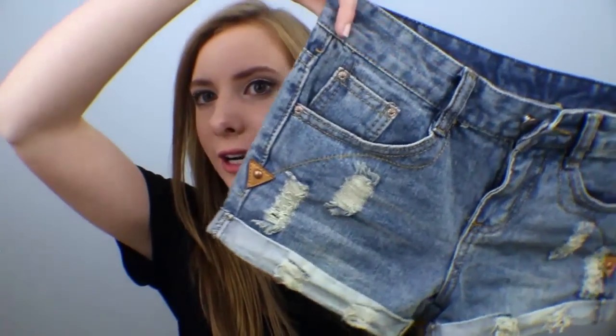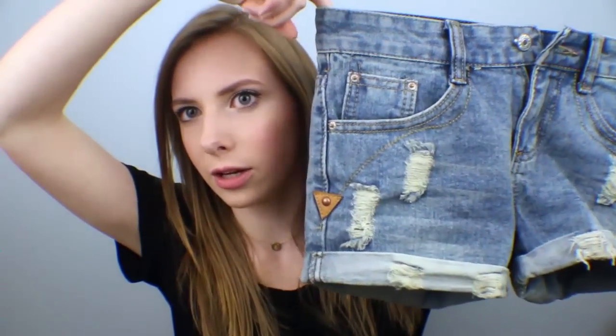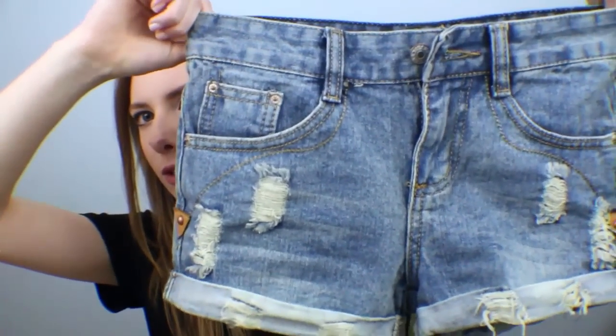I recently cleaned out my closet and I got rid of all of my denim shorts just because they didn't fit anymore. So I was in desperate need of some new denim shorts for the warmer weather. So the first pair I picked up are these little distressed lighter denim shorts, and I really like the way the distressing is done. It's symmetrical, which I think is really cool.